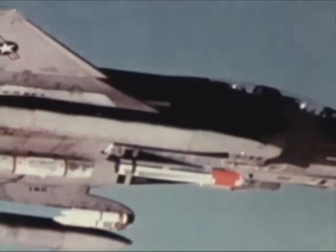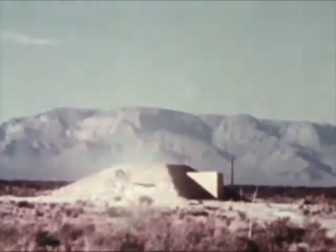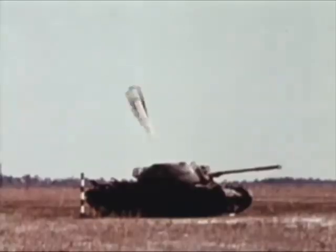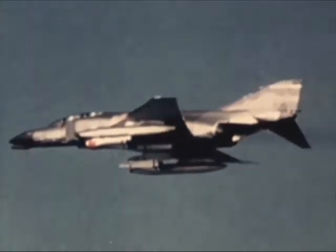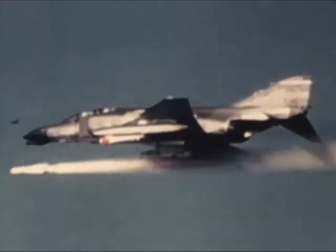The Maverick was designed for launch by tactical aircraft against targets such as bunkers, parked aircraft, armored personnel carriers, tanks, radar or missile sites, and field fortifications. The Laser Maverick is being developed primarily for close support of combat troops. Here it is tested against a ship target.